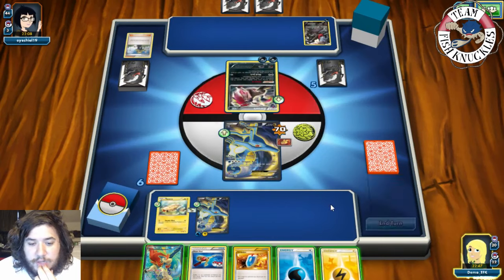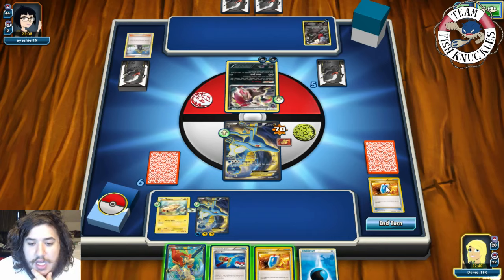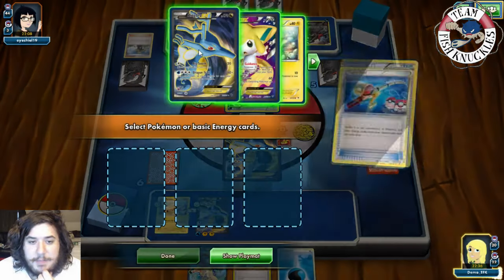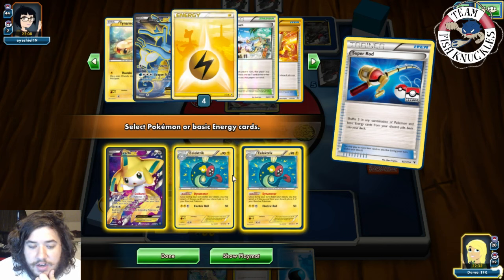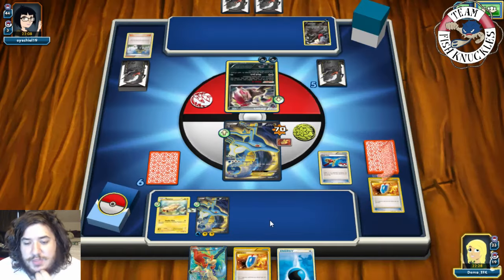So on our turn, we get a Water Energy. I'm going to attach a Light Energy to this guy. And do we Super Rod to get back some eels? Yeah, I think so. I'm going to Super Rod, and with this, I'm going to get back double eel and Jirachi. Let's get 1 Kingdra. Yeah, seems great. That's what we'll get. We'll get those 3.